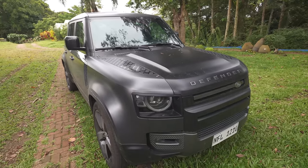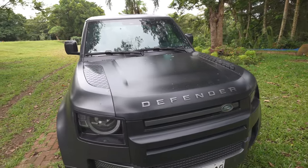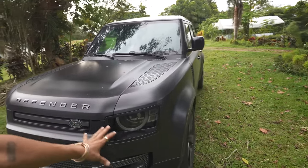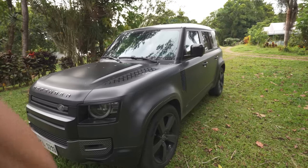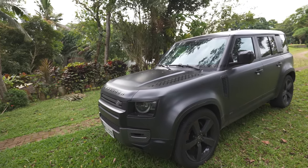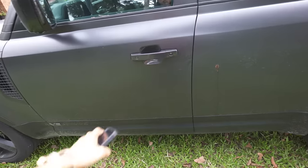A lot of you have been asking why I haven't done any videos on the Defender. We've just been so busy with the car builds, but I promise we were going to have more content on the Defender in terms of reviewing the car and then maybe doing a wide body kit for the car or SUV.